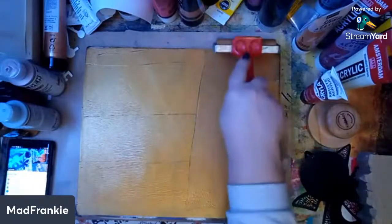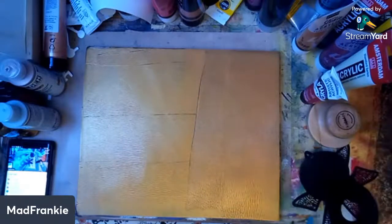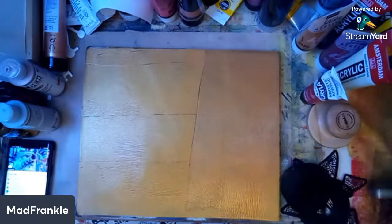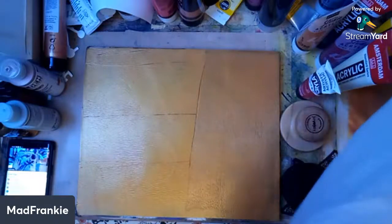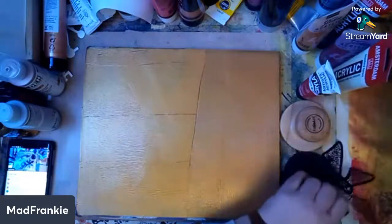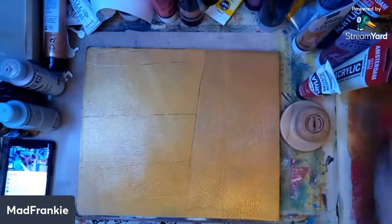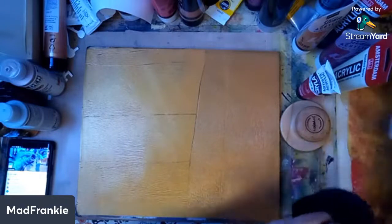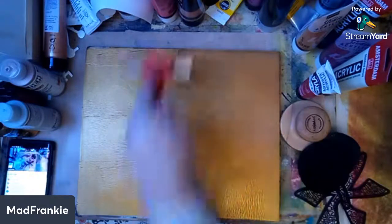Yes, it's much better, isn't it? Now I've got to get rid of some of this gold. Over there. Does anybody know how to tell if something's onion skin? I mean, for somebody who's never seen it before. I think it's just a bit of tracing paper, very thin tracing paper from the olden days. I found it at the bottom of my dad's drawer.